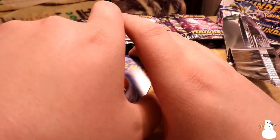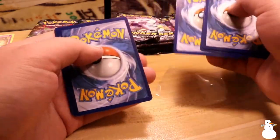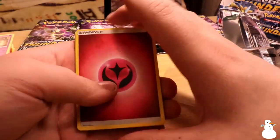All right, here we go. These are mine. 1, 2, 3, and 4. I'm not going to lie, guys, I saw the code card. This pack has something in it. You ready? All right, here we go.